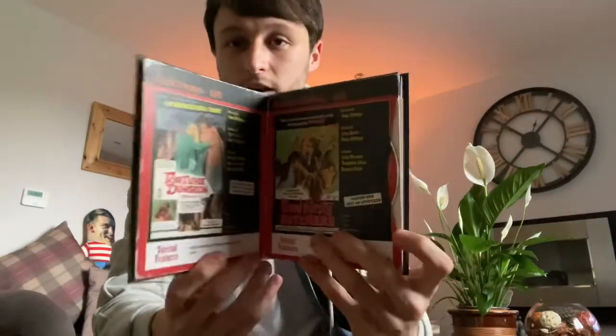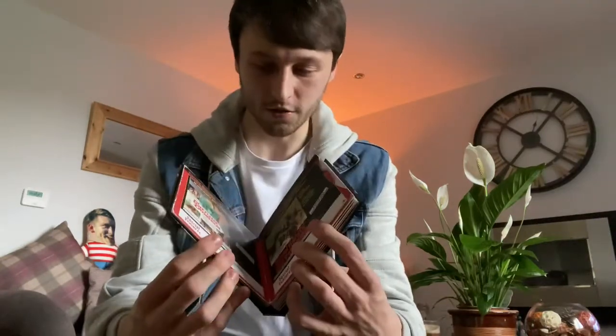Moving on. This one is another one I wasn't expecting to like as much as I did. This is Torture Dungeon. I can't open it any further than that. See, it's sort of bending and I don't want to break it. So Torture Dungeon, from what I remember, because I watched them all quite close together, so I'm trying not to get them muddled.